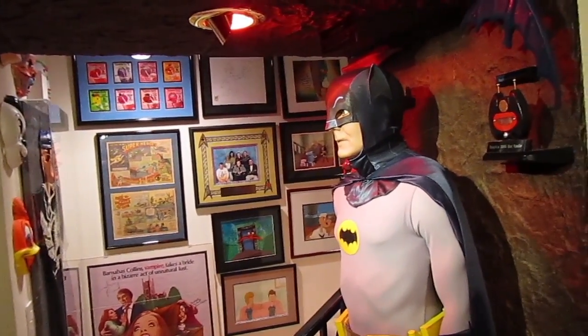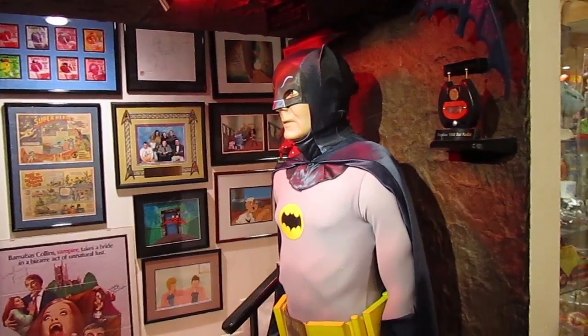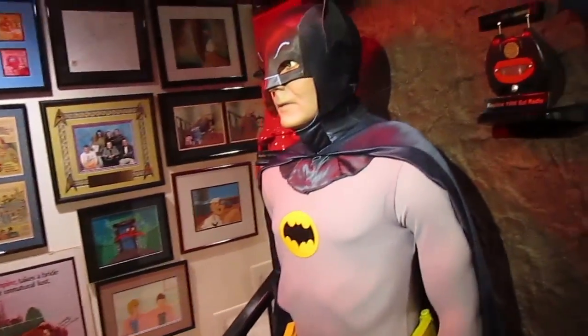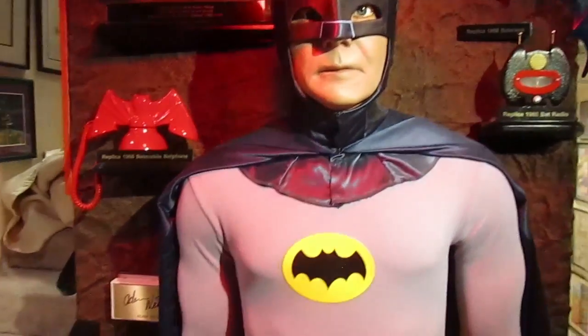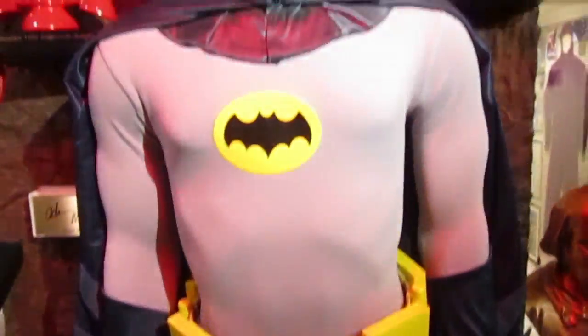I'm Wally Wingert, voice actor, and when I'm not doing voices on TV shows and cartoons and video games and promos and commercials, I'm collecting a lot of odd objects that I find interesting. For example, a full-size Adam West statue, life-size, wearing a replica Batman costume from 1966 made off the patterns of the originals. Adam's standing here in his own little bat cave with some replica bat props. The cowl was used in a movie called Return to the Batcave from 2003.